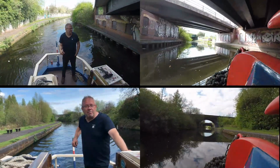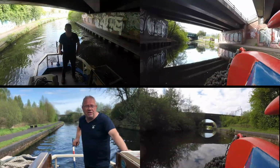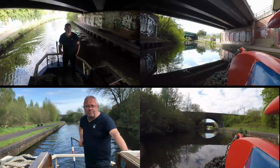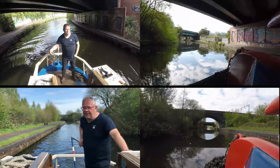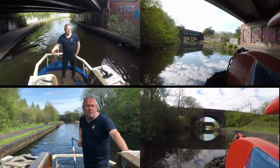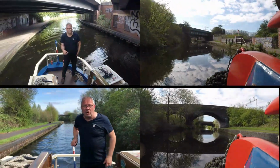But it'd be nice to meet Howard properly today. Met him for a drink. The two of them are hiring a boat this year for the first time. So Cathy's already had one or two sort of casual pointers from me. Today there'll be a further opportunity to do that, and to get Howard on the tiller a little bit, and get them through some locks.